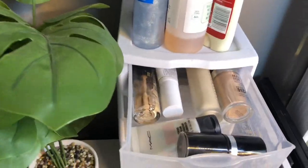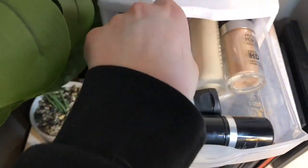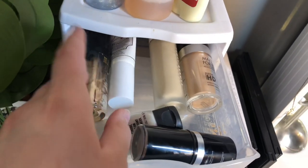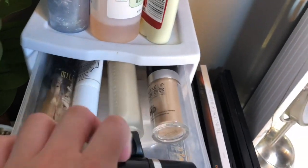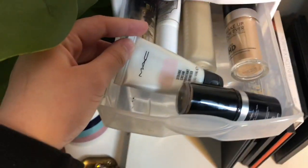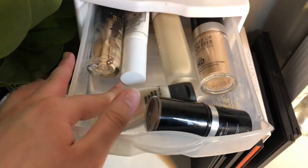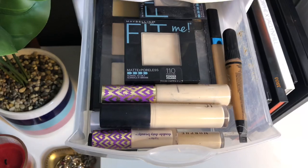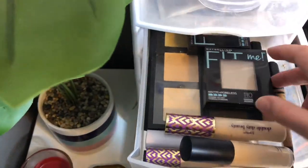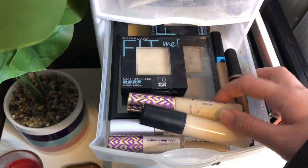Now for these drawers. In this top drawer, I have my foundations and primers: Too Faced Hangover Primer, Milani, Fenty Beauty. This is almost out, so I have an extra. Makeup Forever Pump, Makeup Forever Stick, my MAC primer. I think it's primer, I don't know. I use it as primer sometimes. I have my concealers and most of my powders. Two Fit Me powders, an Anastasia cream contour kit.